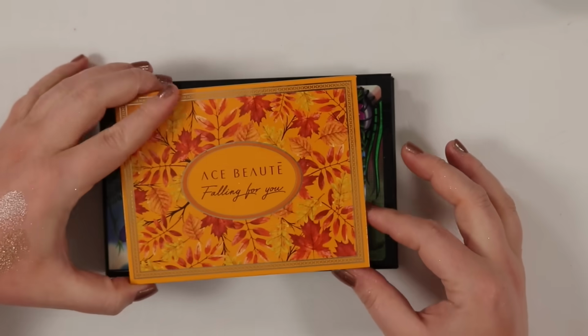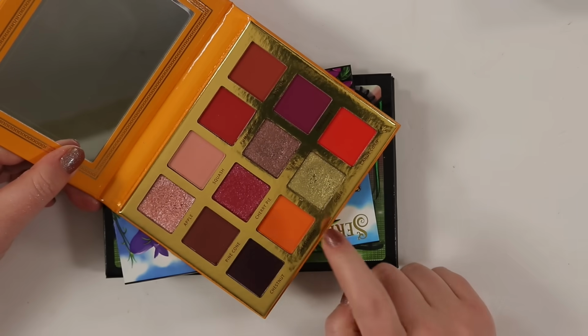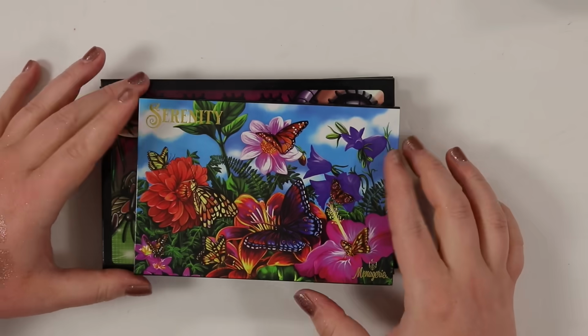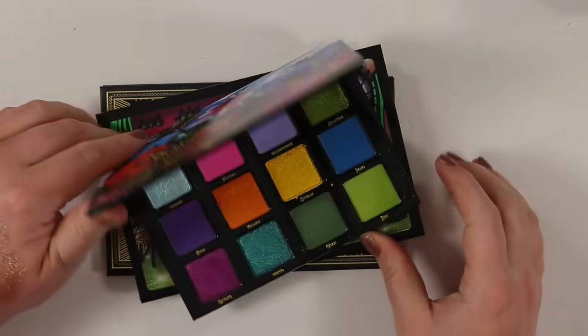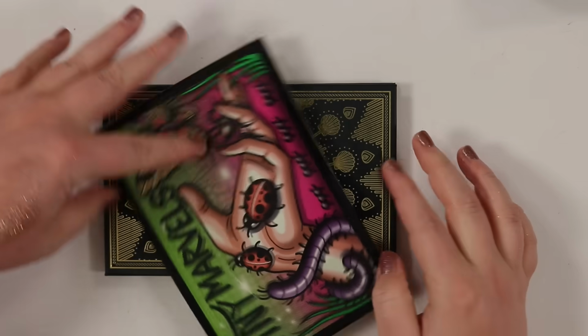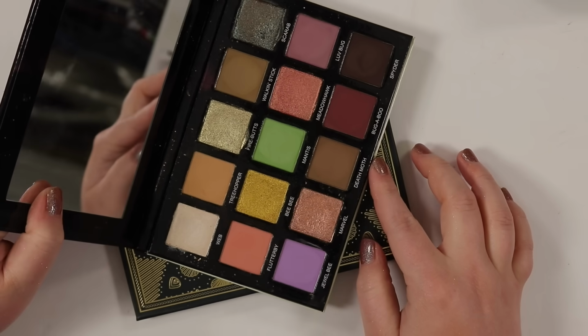I have this Ace Beauty Falling For You palette. I think I'm gonna keep this one. I kind of like it. I'm gonna keep that. I have Annette's palette with Menagerie, the Serenity palette. I'm gonna keep that one. I have the Tiny Marvels palette. Of course, I'm keeping this. I'm not gonna ever get rid of that.